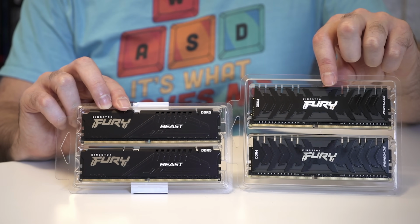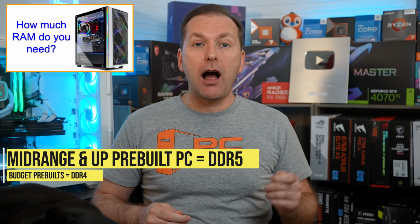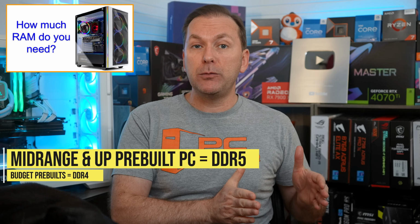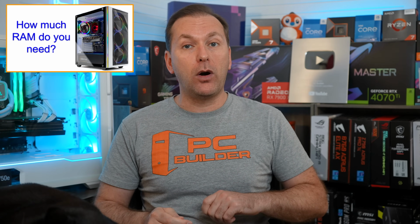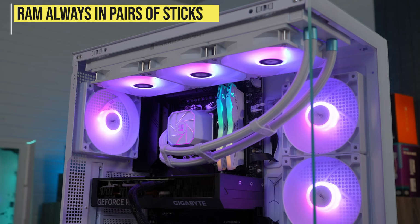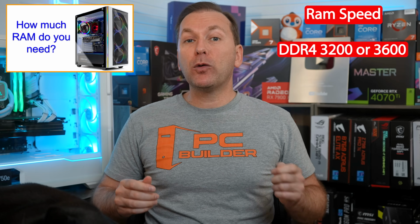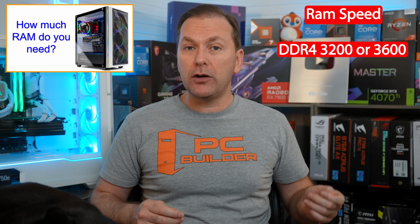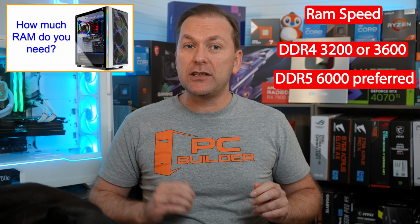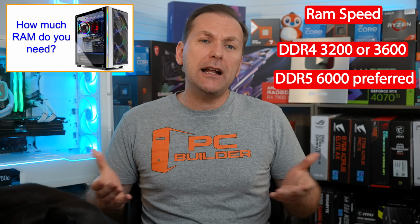In terms of DDR4 versus DDR5 RAM, there really isn't much for you to do, as all the mid-range and higher-end gaming PCs come with CPUs that use DDR5, while more of the budget systems use the older CPUs that use DDR4. We'd also prefer to get RAM in pairs of sticks, as we can lose performance with just one stick of RAM, though the introduction of DDR5 has lessened this penalty. For RAM speed, DDR4 is usually 3200 or 3600, while for DDR5 we'd ideally want to see 6000 speed for Ryzen 7000 and 9000 series CPUs, but anything 5200 or faster is probably fine as well.